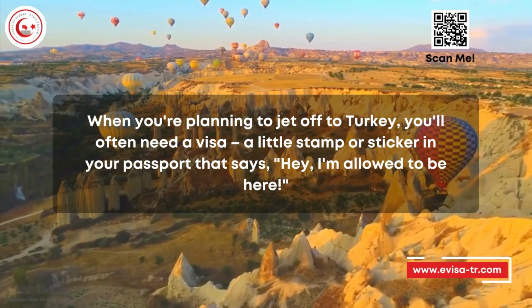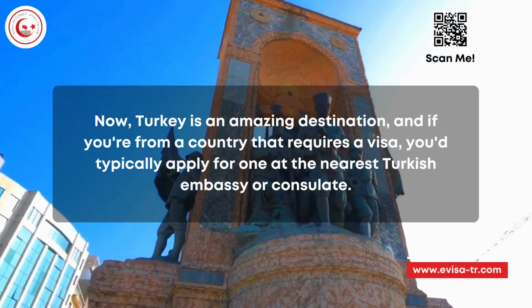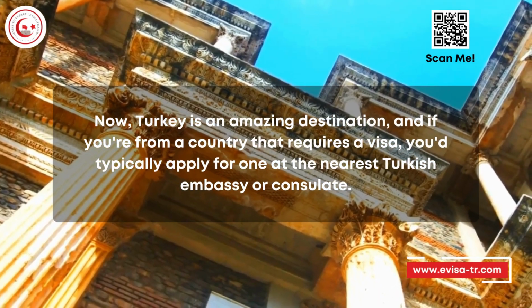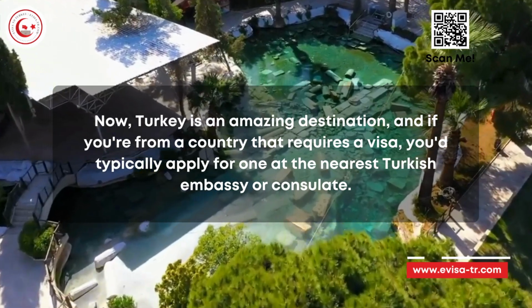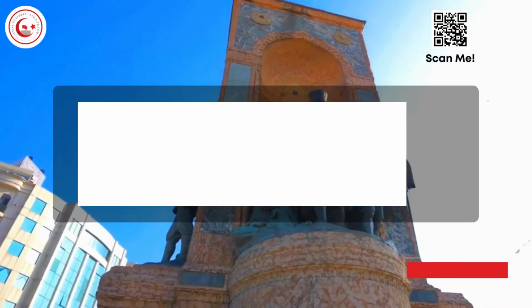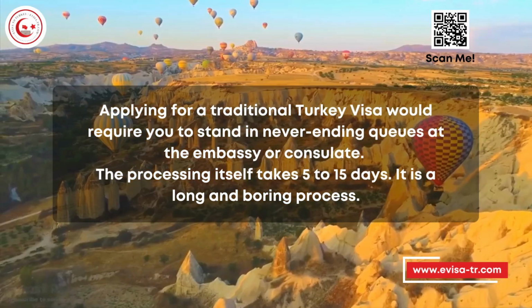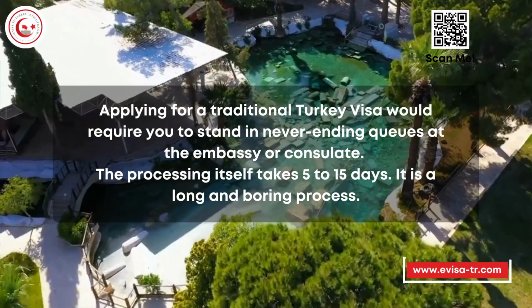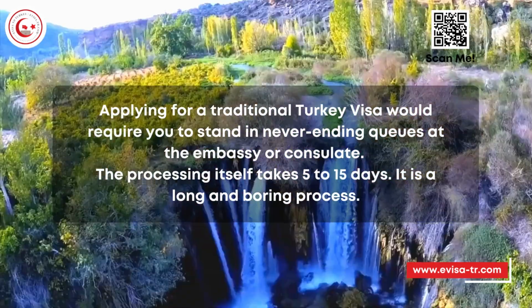sticker in your passport that says, "Hey, I'm allowed to be here." Now, Turkey is an amazing destination, and if you're from a country that requires a visa, you typically apply for one at the nearest Turkish embassy or consulate. Applying for a traditional Turkey visa would require you to stand in never-ending queues at the embassy or consulate. The processing itself takes 5 to 15 days. It is a long and boring process.